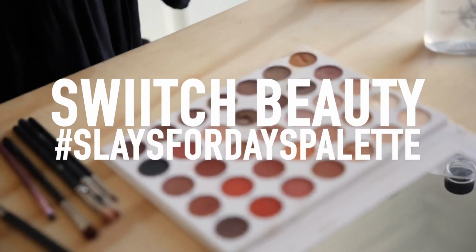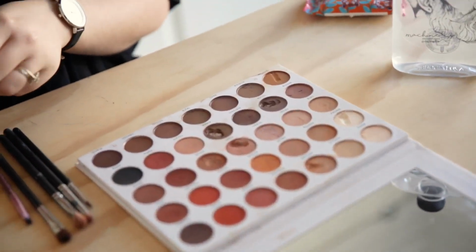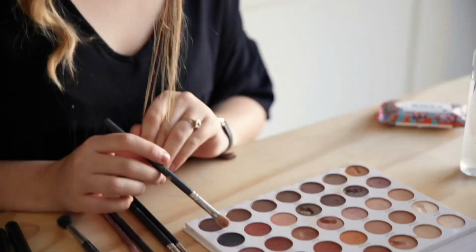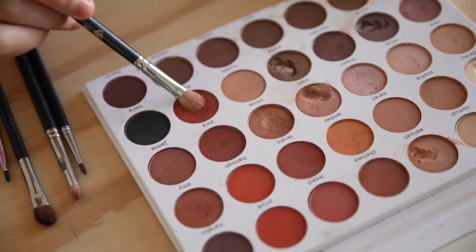I absolutely love this palette. It's like everyone must have one. It's amazing. Shout out to Switch for making this. You guys are the bomb. Not sure what I want to do. I love orange eyes. I don't know why. It's just a thing. I'm going through a phase. Just humor me. I'll go in with a shade. Ooh, Mpho, it's MPHO, that one. So I'll go in with that one first and see what it looks like.